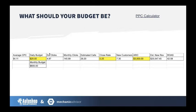So I'm going to walk you through this example. The average through all my accounts is about $4.11 per click. So when that ad comes up, if someone clicks on it, they paid $4.11 to get someone to their website. It's a part of the customer acquisition cost of the shop, which should be a part of their overall marketing strategy. On a $20 daily budget, they're going to get about, let's call it, 5 extra clicks per day. And then monthly, they're going to get 146 additional people visiting their site for $600. We're going to, on average, convert about 20% of that into a phone call or a web appointment. That's going to be an extra 30 phone calls, let's call it.